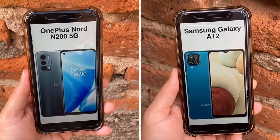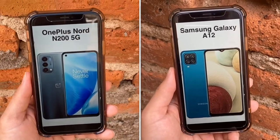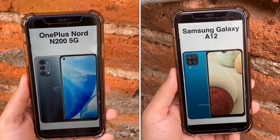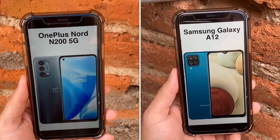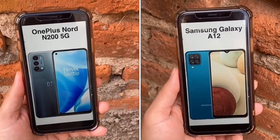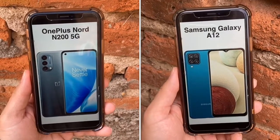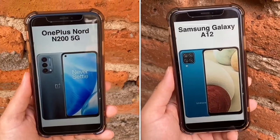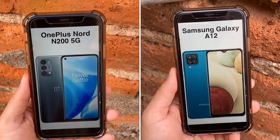For chipset, the N200 has a Snapdragon 480 5G processor, while the Galaxy A12 has a MediaTek Helio P35 processor. Both of these are not powerhouse chipsets, but they'll get the job done, and for the most part, it'll run most of your apps pretty good. Performance won't blow you away, but like I said, it'll get the job done for 99% of people out there. It might be a tad bit slower than your mid-range to flagship level processors, but it shouldn't be too much of a worry.